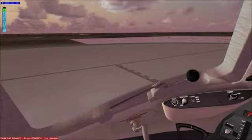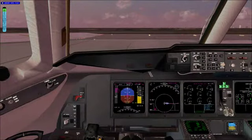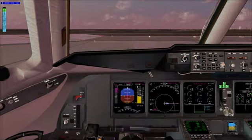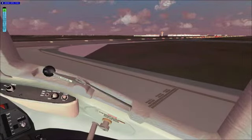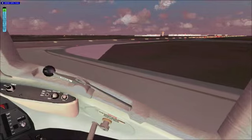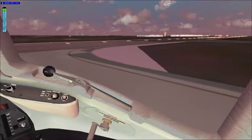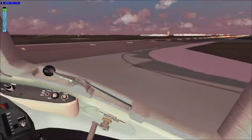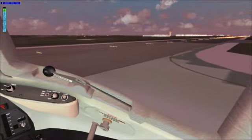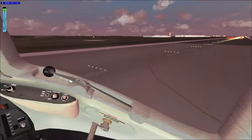Tokyo Control, Nippon 985, leaving 7800, climbing flight level 180. Nippon 985 Tokyo Control, direct, climb and maintain flight level 280. Direct, climb flight level 280, Nippon 985. Up 290, Japan 970. 290 knots.